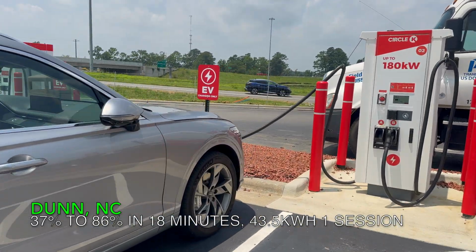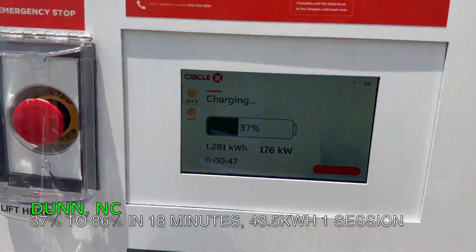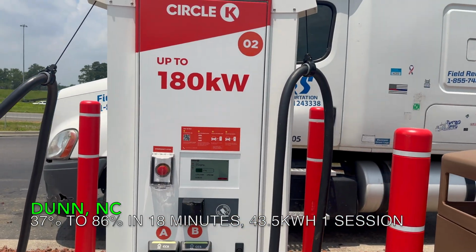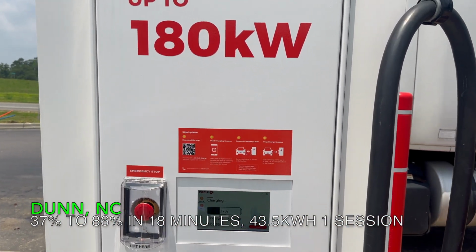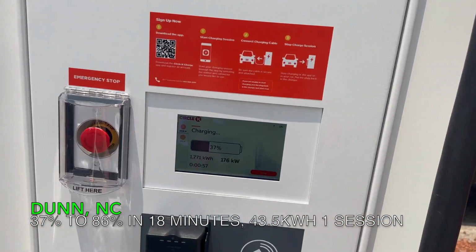Just charging up the GV70 Electrified here in Dunn, North Carolina. We're getting 176 kilowatt on this up to 180 Circle K charger. That is free if you activate it in the app, or 45 cents per kilowatt hour if you start it on the unit itself by paying on the card.